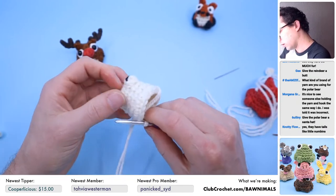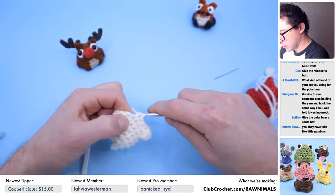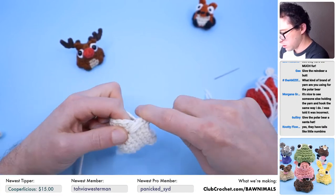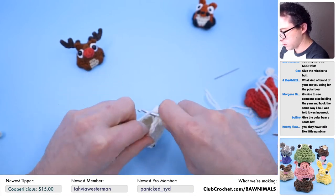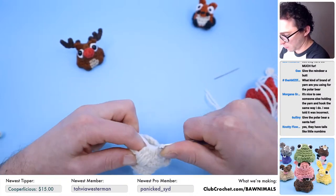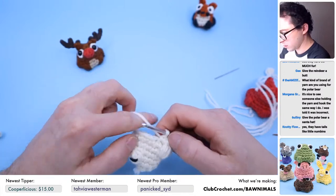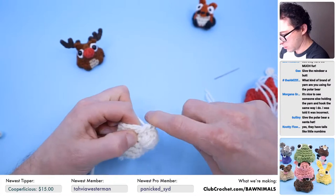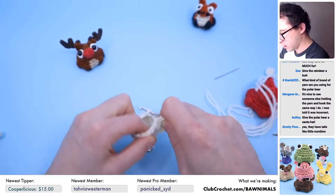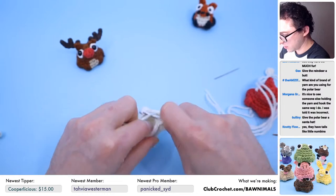Now is the fun part. We're gonna do our feet. So we're gonna do back leg first, one, two, oops, three, four, pull through, one, and then front leg, one, two, three, four. Doubling this yarn was a great decision. It looks so good.